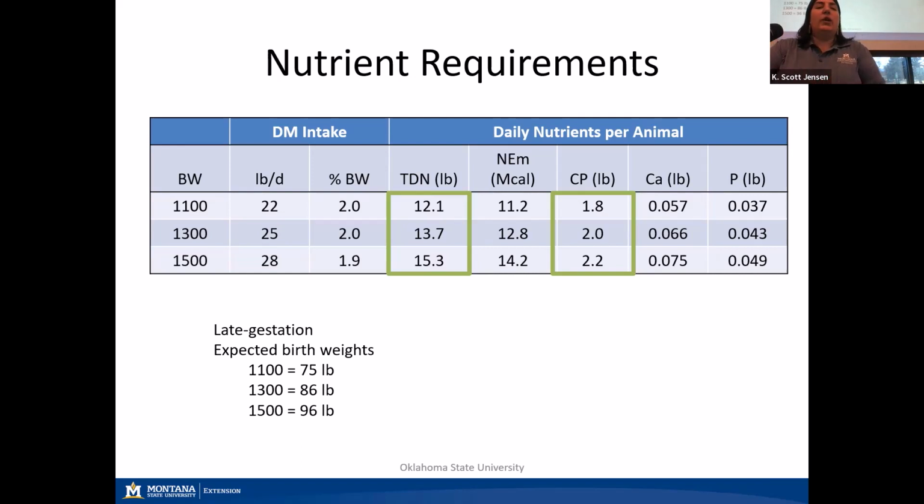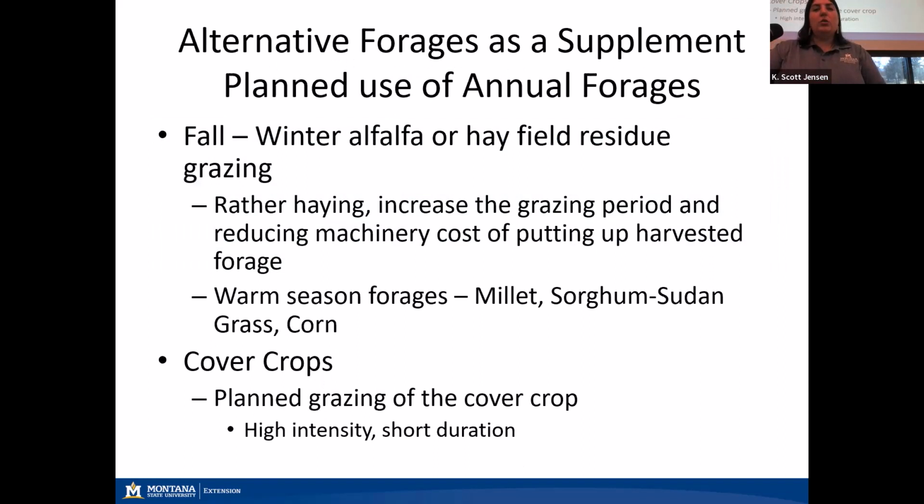But as we can see here, as you increase size, just for the maintenance requirement, protein and energy demands go up as we increase that body size. So we're going to move into a few different options of maybe some cheaper alternatives, or just some alternative feeds that you might be able to use in your operation.